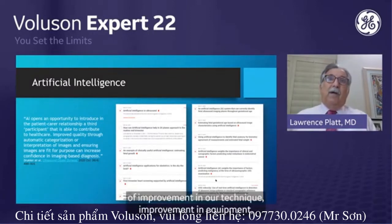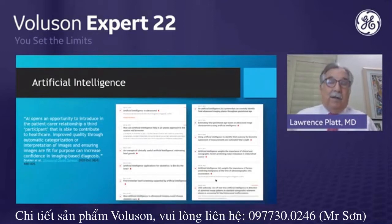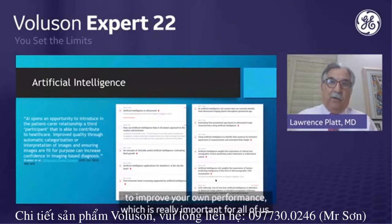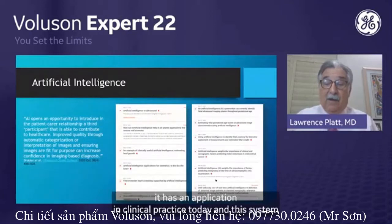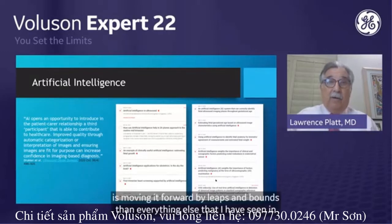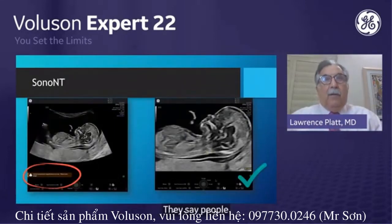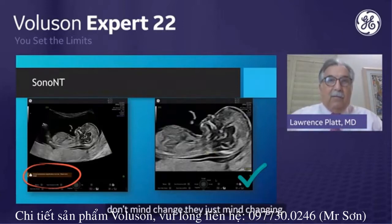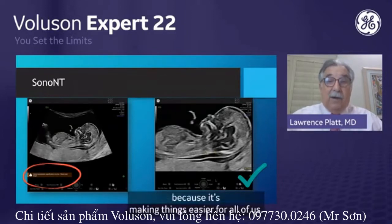the application of improvement in our technique, improvement in equipment, improvement in quality, and more importantly, its ability to improve your own performance, which is really important for all of us. So no matter what role you want to see for artificial intelligence, it has an application in clinical practice today, and this system is moving it forward by leaps and bounds compared to everything else that I've seen in this whole juncture of change. They say people don't mind change, they just mind being changed. AI is helping us move that forward, so that we all want to change because it's making things easier for all of us.